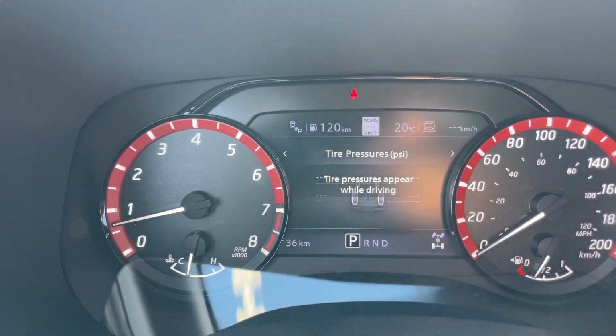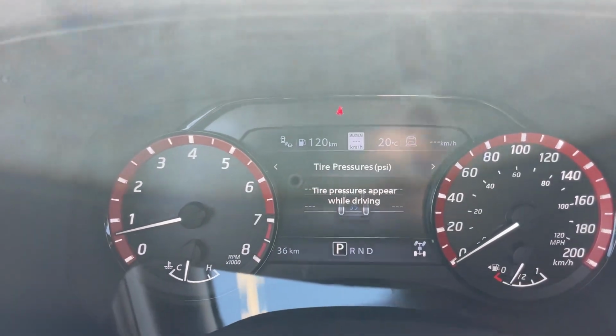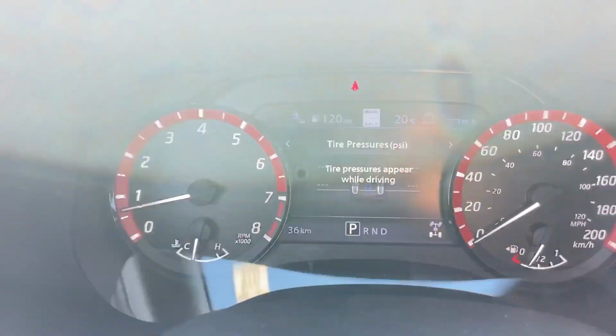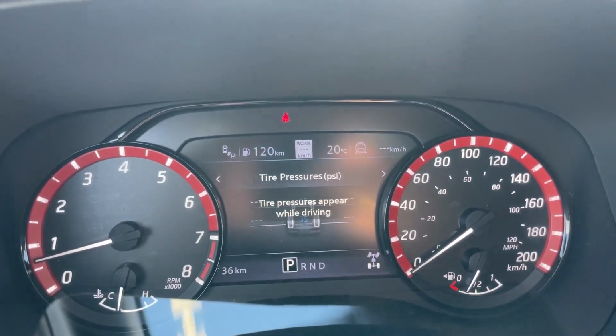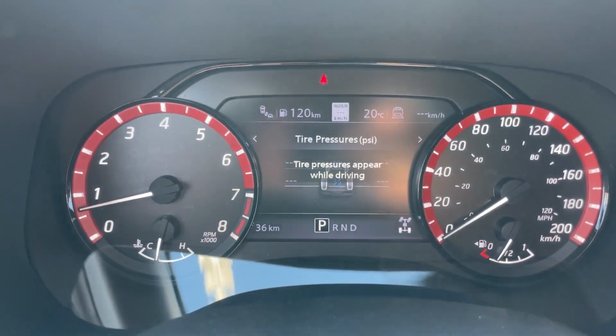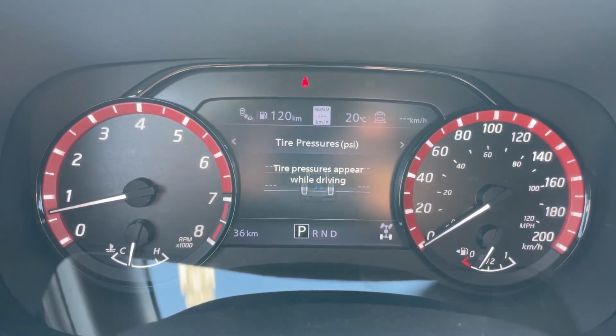It'll pop up, tell you low tire pressure. No matter what screen you're on, it will pop up with that warning. Once that happens, pull into a station or anywhere that has an air pump, leave your Frontier running. As long as it's running, grab the air hose, go to the tire it says needs air, and start putting air in.